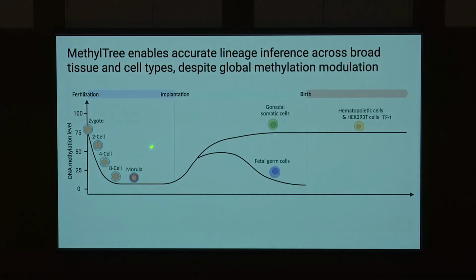This is a diagram showing the global methylation profile of a mammalian development system. Starting from the zygote, you can see global demethylation and then remethylation and so on. And in the germline, you have demethylation again.